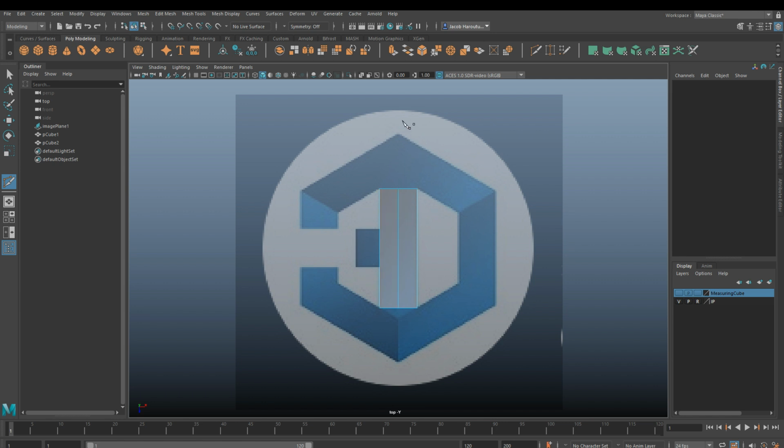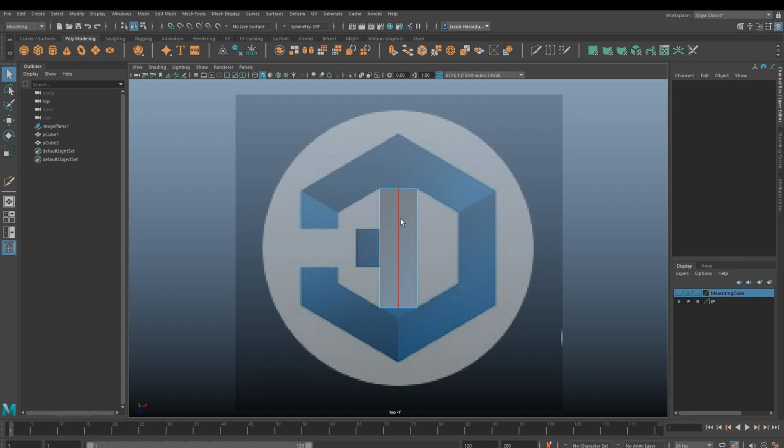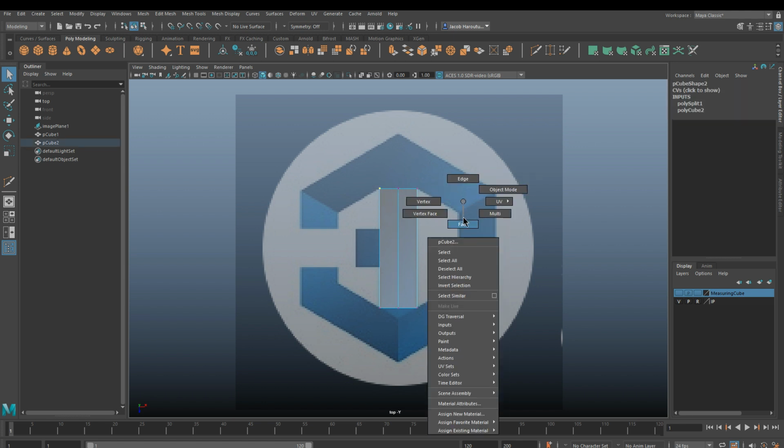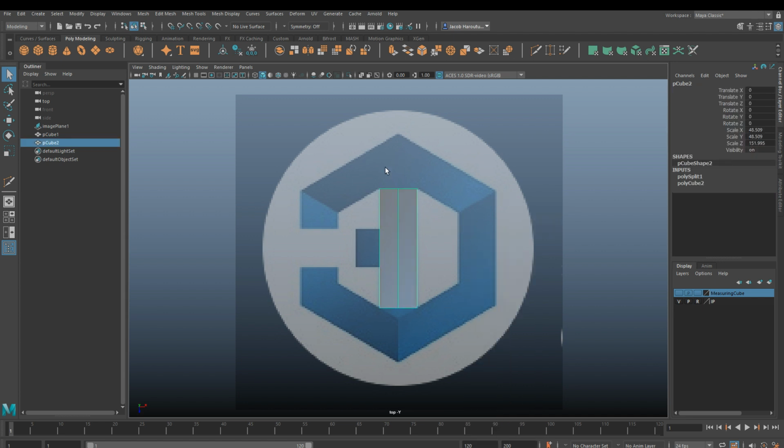I'll show you more about this tool a little later. One thing I do want to mention now is right mouse button brings up a pop-up menu to select your edges, your vertices, and your faces. So I can select my edges, my vertices, or my faces. And that's the fundamentals of modeling in Maya. You push and pull those three things to create objects that you want.